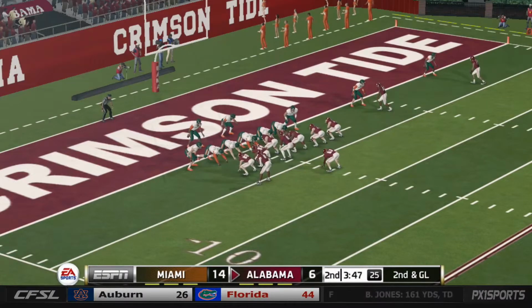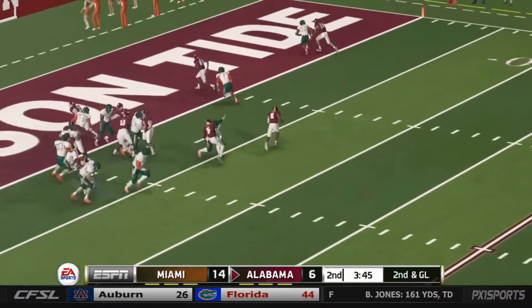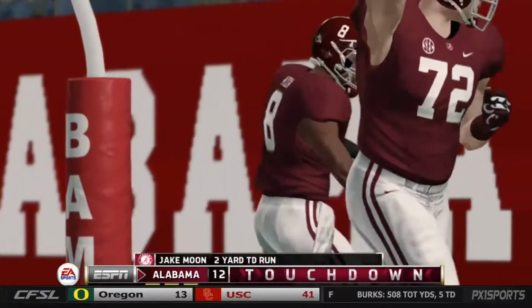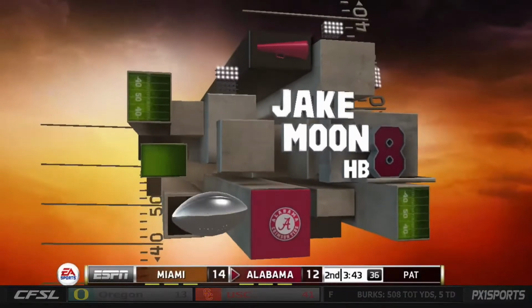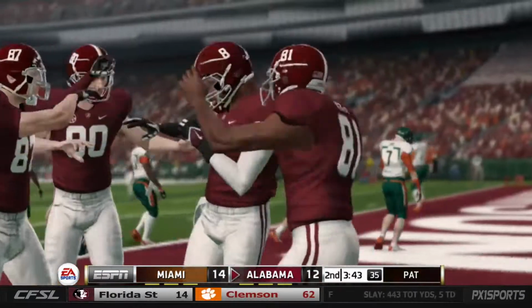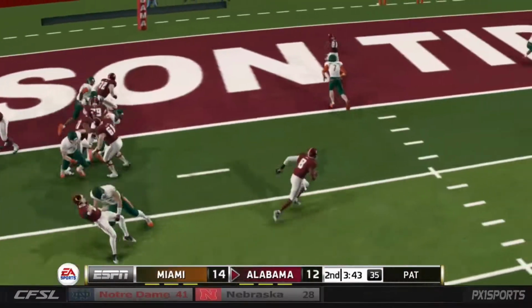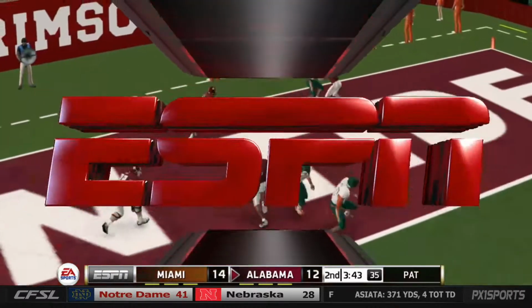Under center, Sneege buckling up his chin strap. Moon coming in motion. He gets the pitch, and he is going to gallop into the end zone untouched. A great play by the Alabama offense. Good pitch by Sneege. Moon has nothing but open field in front of him. The way this offense is designed to work, Alabama going to pull within 1.